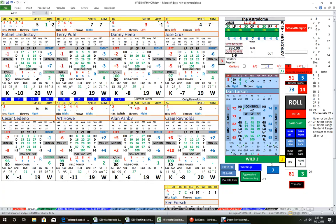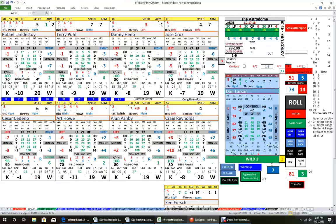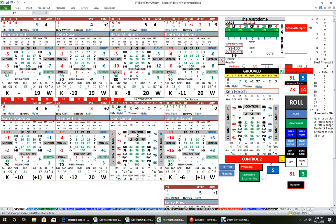And he will face Ken Forsch again. Now, this is a moment of truth. This is the bottom of the seventh. Ken Forsch, we would know, would be getting to the end of his rope. And so we will roll his fatigue roll now to make sure that we want to keep him in the game. He rolls a 2 and his fatigue is 7, so he easily stays in, and he is a C pitcher, so it's 4 minus runs plus fatigue is how many innings he can last. Right now he could pitch to the 10th if we so desired, but we're not going to do that.